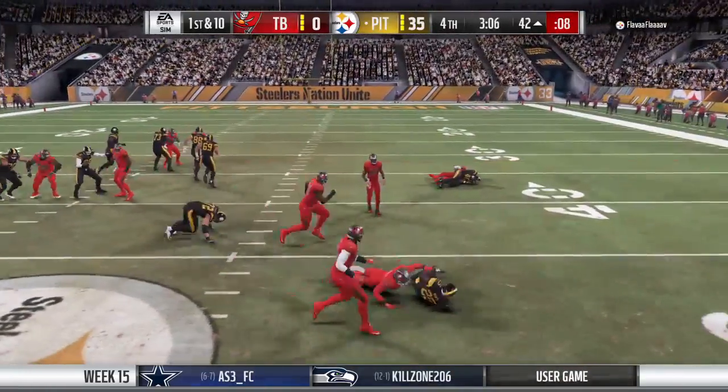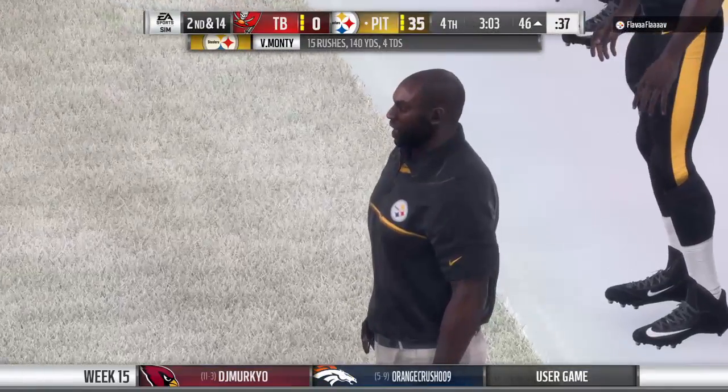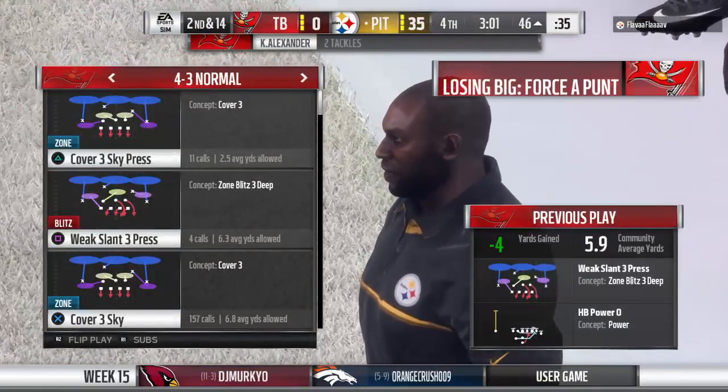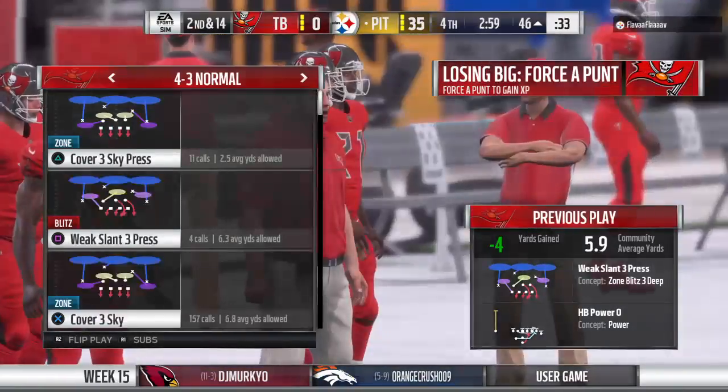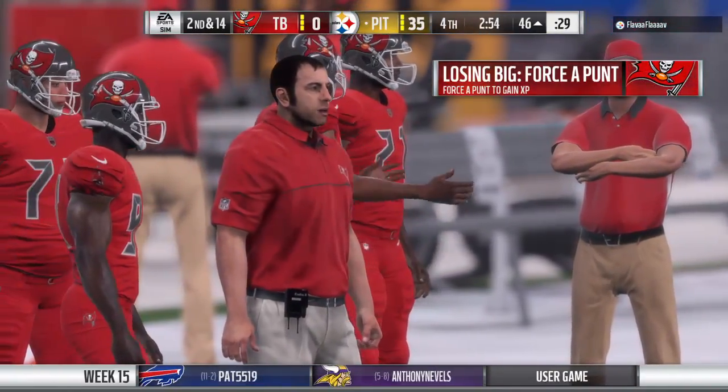Now they try the right side here. And maybe a measure of revenge there. He's had his way in this one, but this time they get him behind the line. They'll wind up losing 4 yards on the play. And it'll bring up a 2nd and 14.